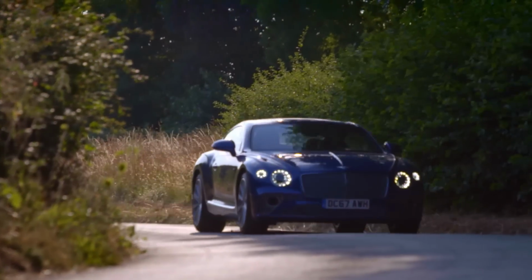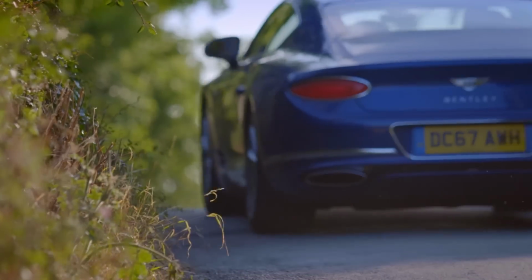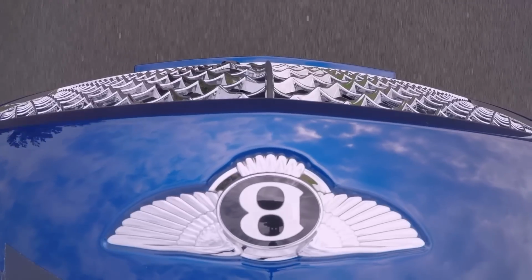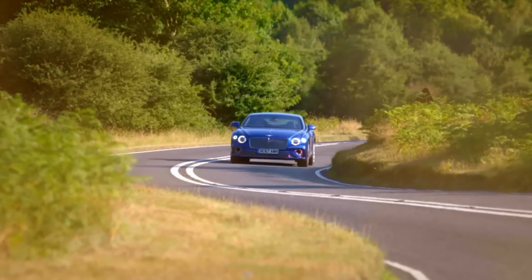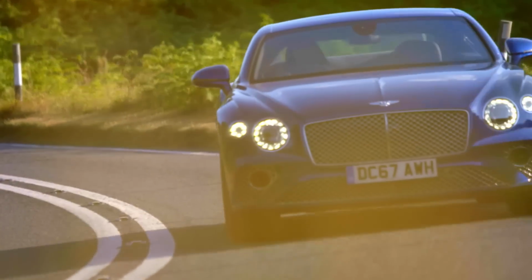Next up, Vicky's behind the wheel of a new Bentley to find out if he can finally combine luxury, performance and effortless ground covering ability in one package. This is the new Continental GT. Take note of those two little letters on the end because they're quite important.